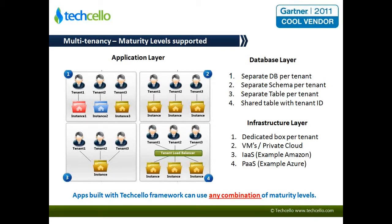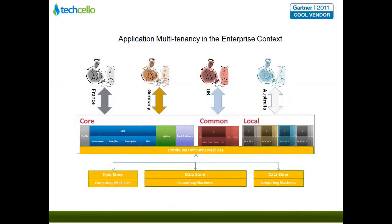And that also includes the ability to configure and customize the application in terms of its views, in terms of its reports, in terms of its business rules and workflows. All these could be configured and customized at the tenant level. That is one of the important requirements of a multi-tenant application. You can't have a homogeneous application and tell all customers that everybody has to use the same application. Customers will ask for some amount of customization and configurability. So how do you do that in a multi-tenant architecture is the bigger challenge than just adding the tenant ID in the database. So that's where really Techcello adds a lot of value.